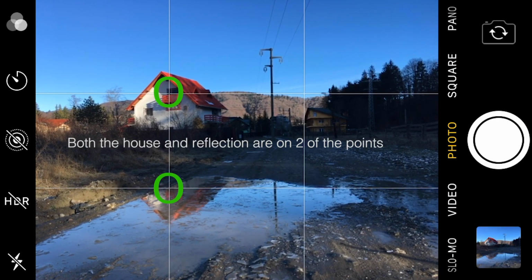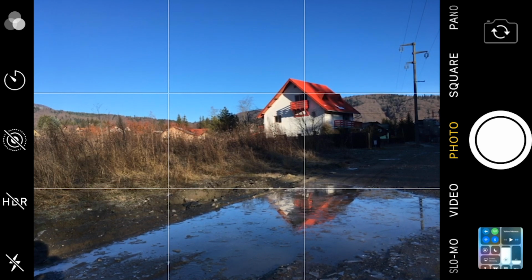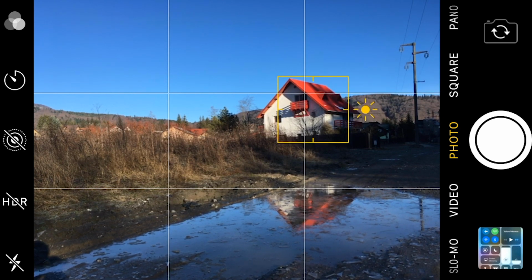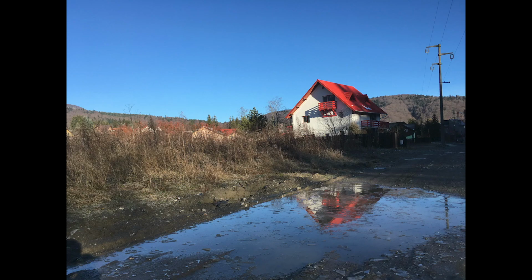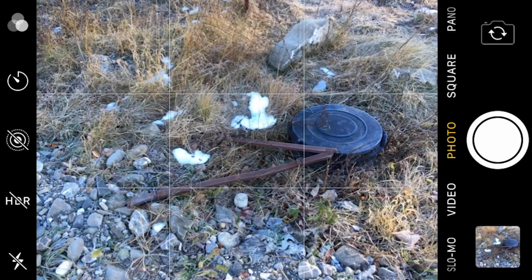Another compositional technique I used is leading lines. Leading lines are natural lines that occur within a scene that lead the viewer's eye to the subject. So while I'm down in front of this puddle, I've got some options. I can use the leading line of the edge of the road on the bottom left of the scene to lead up to the house, or I can use the power cables on the top right to lead down towards it. I want to give you some more examples using the rule of thirds and leading lines.